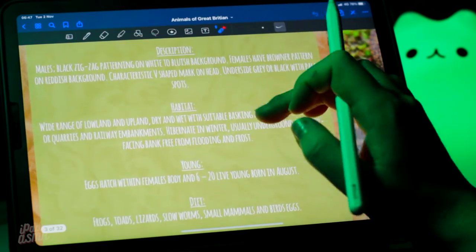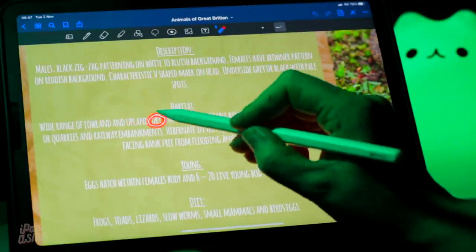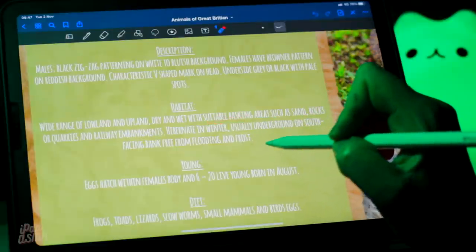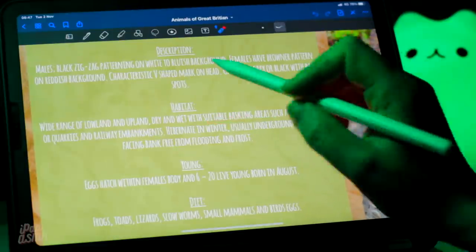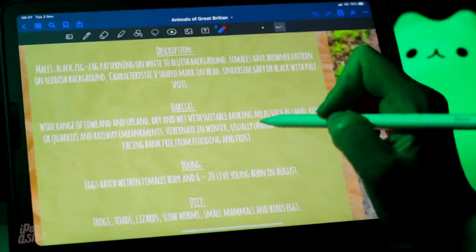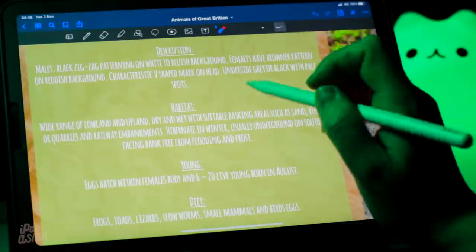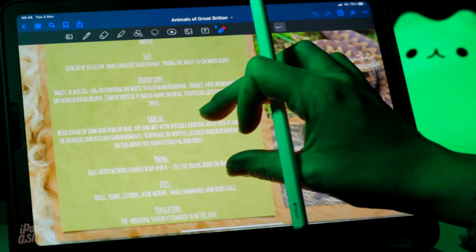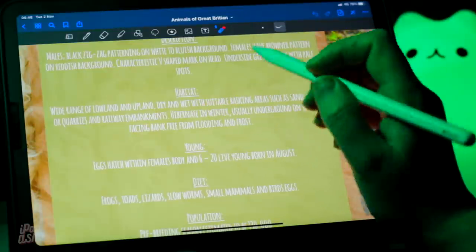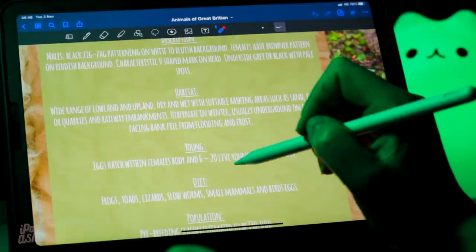And where do they live? They live on a wide range of lowland and upland, both dry and wet, as long as there are suitable basking areas such as sand, rocks or quarries, or even railway embankments. So you'll find these mostly at the beach or anywhere that's open and gets quite sunny and hot, because they can't regulate their temperature as they're reptiles, so they need somewhere nice and warm. They hibernate in the winter, normally underground on south-facing banks, free from flooding and frost.